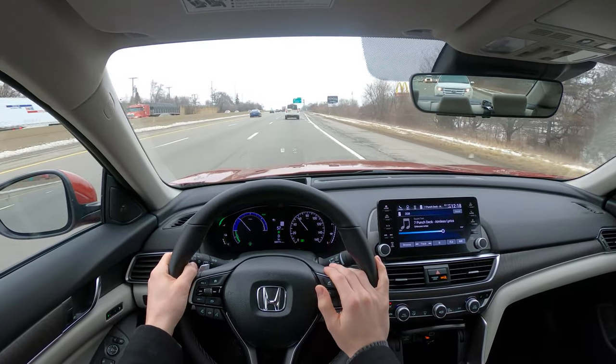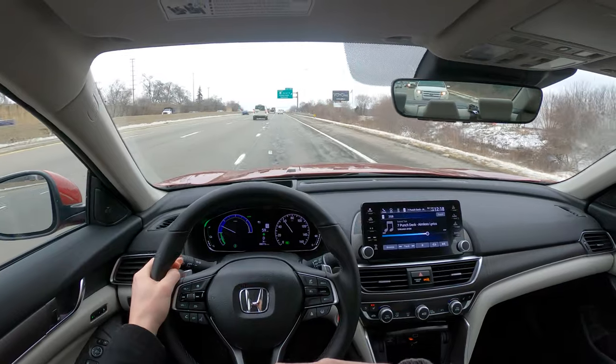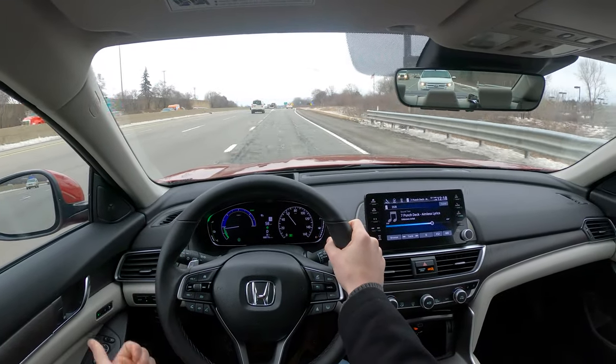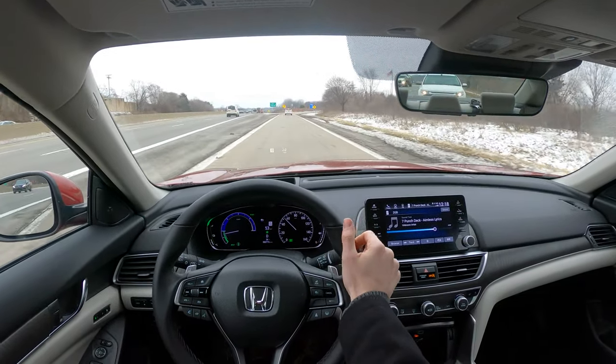The only thing that helps out is how good the infotainment system is, having wireless Android Auto, Apple CarPlay, a bunch of good inputs, really easy to use system. That helps bump it up a bit. But man, Honda, I really want you to start doing better.